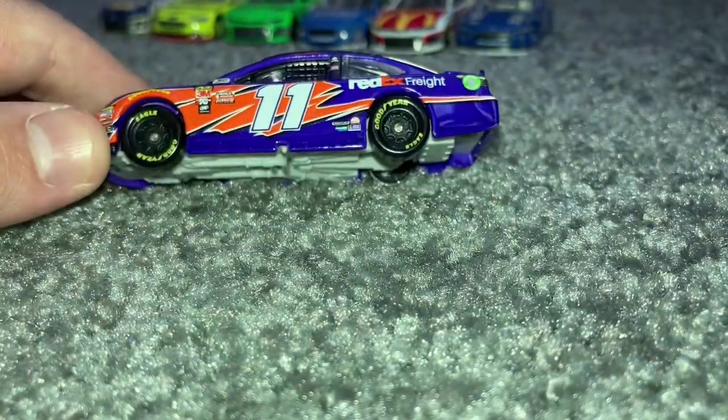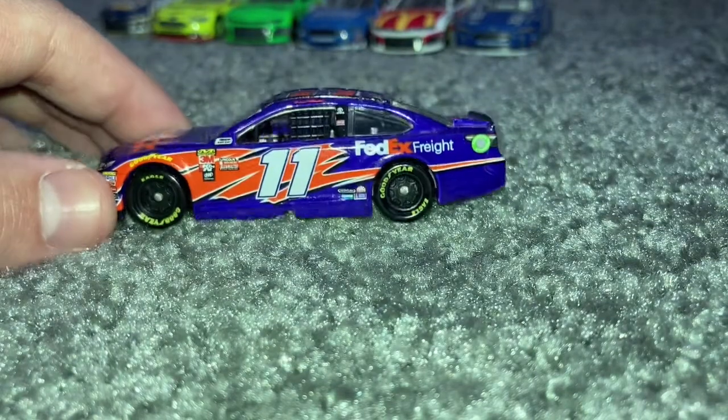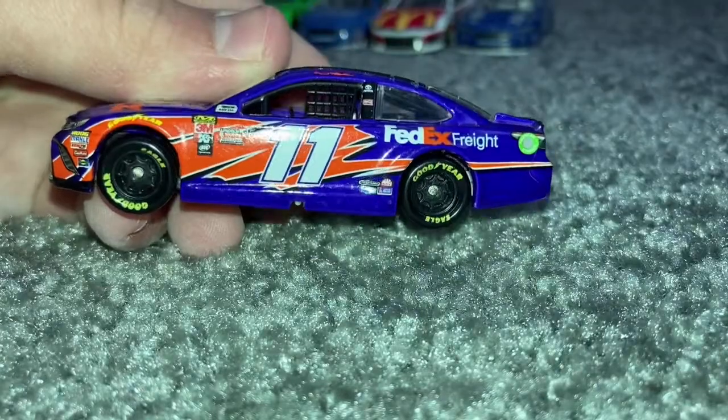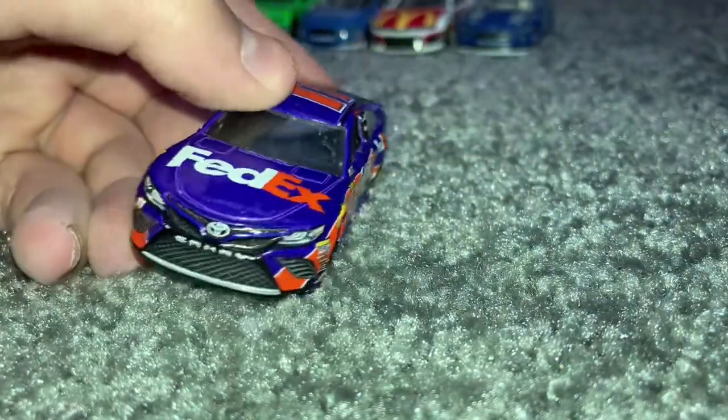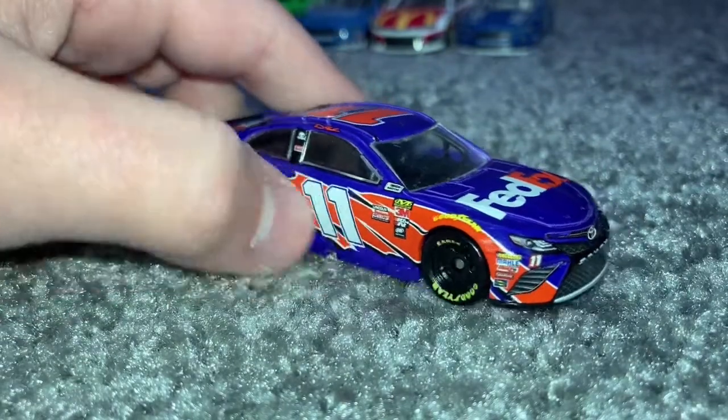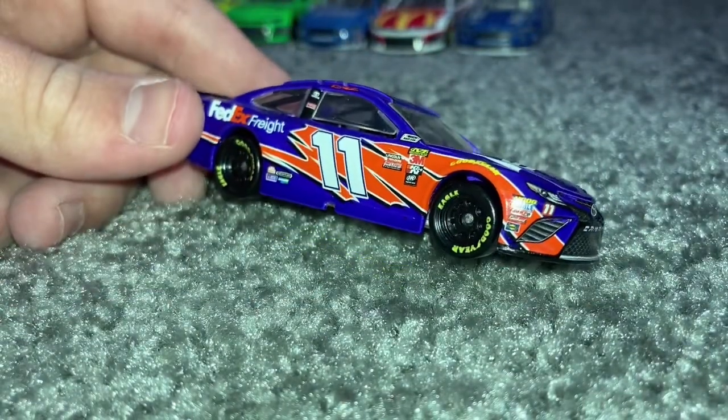But this, like I've said, I've bashed this car multiple times, and I'm going to bash it again. Purple, orange, with no white base coat. No thank you. What even is this? Like a 6-year-old scribbling? Like, what is this? Okay.